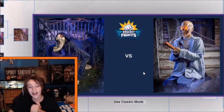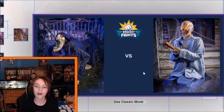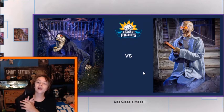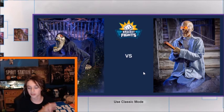Next up we have, oh, this is a tough one. We have the Spirit Halloween 2020 Nightcrawler, and also the 2020 Puncture Pete. So these are actually 2 themes competing against each other. Obviously, Nightcrawler from the Jack's Cave back theme, Puncture Pete from the front theme, Reaper's Island.